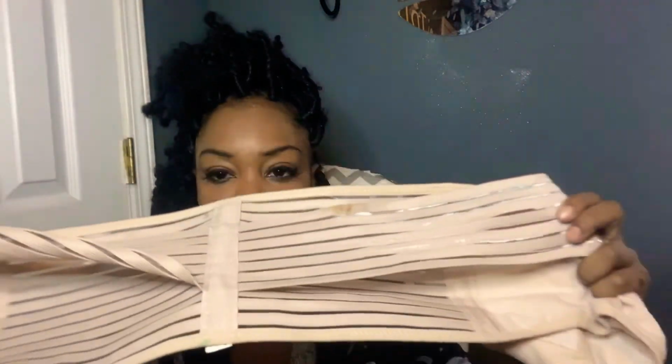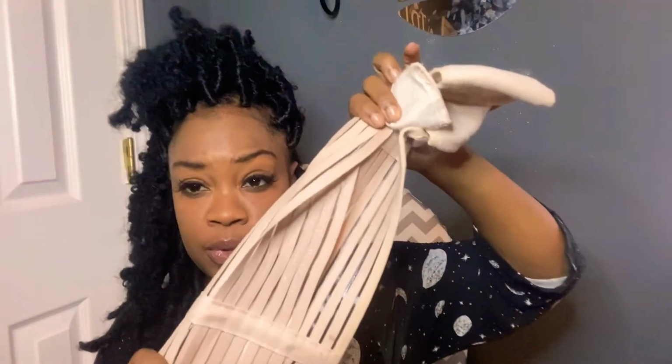And this is an abdominal binder or a waist trainer, whatever. I would encourage you to put this on probably 24 hours after birth. God awful abdominal massages. I would just go ahead and put that on to kind of compress your stomach back down to its normal size.